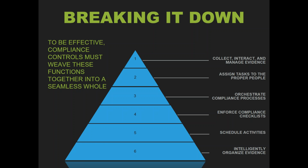One of the other areas that I like to always talk about is the two things that people probably have to do more than anything else. The number one is to collect, interact with, and manage evidence, but then they also need to provide the feedback that allows us to demonstrate that we've actually met all of our compliance checklist items. So there's a lot of importance in having a really good compliance checklist because that's our attestation that we actually did something that maps directly to one or more compliance requirements.